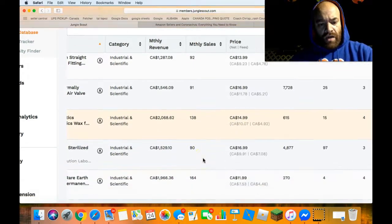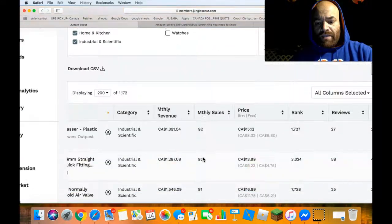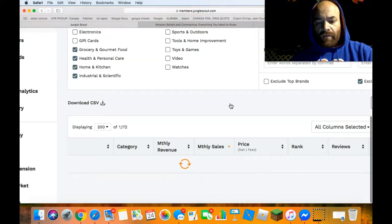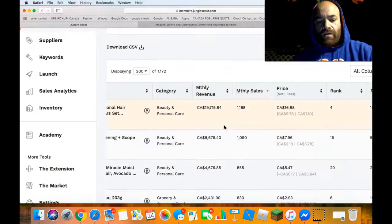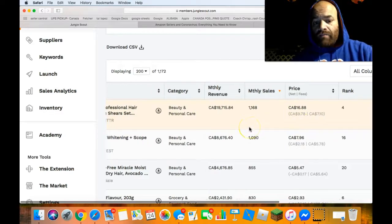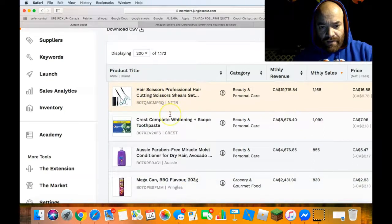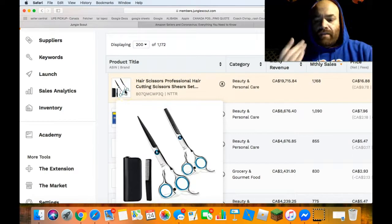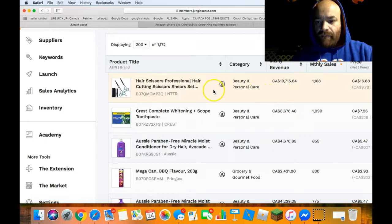Okay, so now we can see the products, we can see how much sales volume they do. You can sort, well, let me see sales volume. I want to go from highest to lowest. So right now, let's see what it's sorting for me. Right now from highest to lowest. So this first product here sells for $16.88. It's the #4 ranking product in beauty. And it is a pair of hair scissors, probably by a popular brand. But here's the picture of the product right here. Obviously this makes sense that this product is doing such a high volume of sales. 1,168 sales per month. $19,000 in revenue per month from that one product.